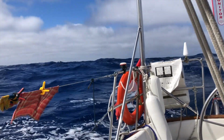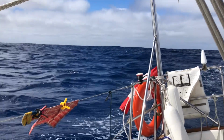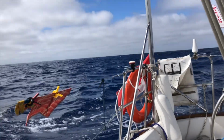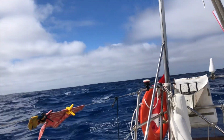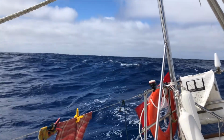So the sun is out, you can see the blue sky. More importantly, you can see the blue of the water, and why it's called blue water sailing. It's almost like a phthalo blue, very deep and dark. Hard to describe. There you go, you can see it there. It's quite amazing. And it's only because we're in 12,000 meters of water.